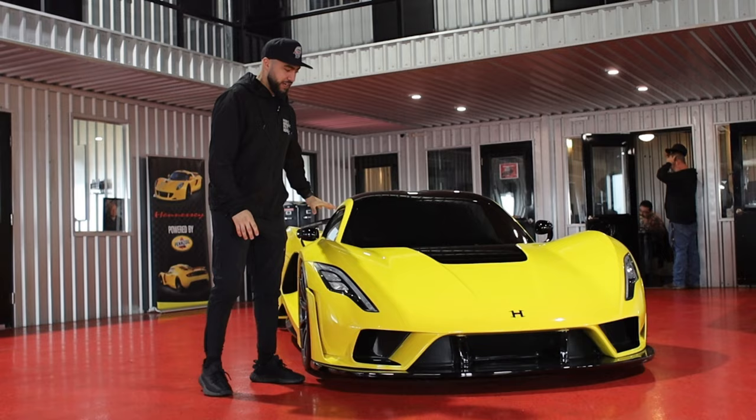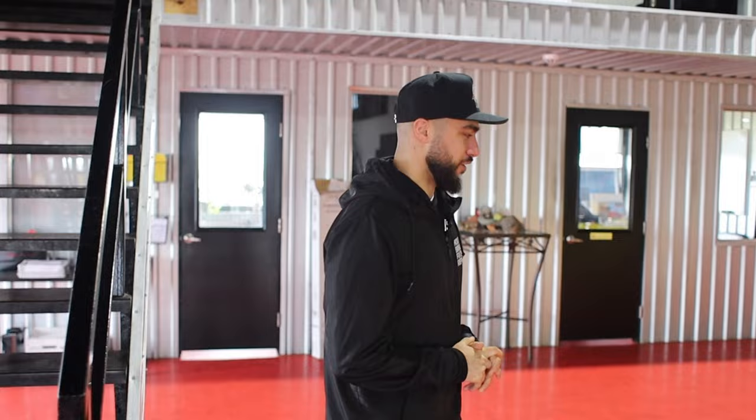Like I said, in 2017, this F5 was released by Hennessey as a prototype to show you guys this amazing stealth looking car. Let's go out and give you some B-roll of this car, show you how aggressive it looks, and take you to the next section of Hennessey's HQ.